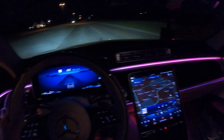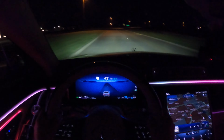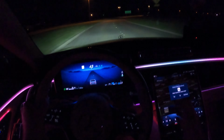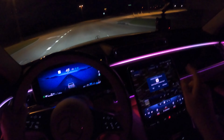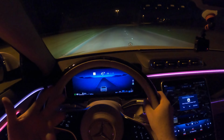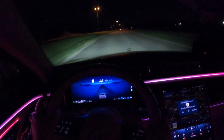The ambiance in here is fantastic. I absolutely love this ambient lighting. Of course, you can change the brightness, the colors, turn it off if you want. I wish you could control the brightness of these screens with the real buttons or something, but you have to dig into the screen menus to do that, because I like to change it up. If I'm in the city, I don't mind it a little brighter. If I'm out in the darker areas, I want it darker. So I actually do change that a little bit. Something to keep in mind.